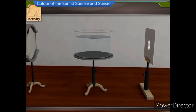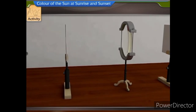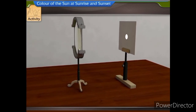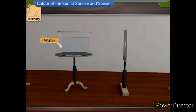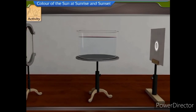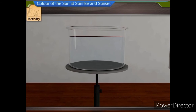Place the card having hole at the center on the other side of the beaker. Use the other convex lens and focus the light coming out of the circular hole on the screen. You will see a bright circular patch of light on the screen. Do you observe the path of light through the water when viewed from the sides? You do not observe the path of light through the water when viewed from the sides because the light passes through the water without any scattering. Hence, from side, you do not get to see any scattered light.